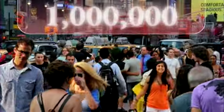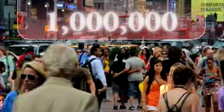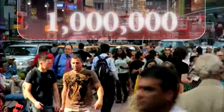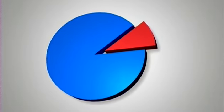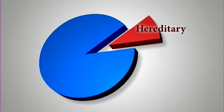Cancer is a common disease. This year, more than 1 million Americans will be diagnosed. Most cancers occur in people over the age of 55, and most are considered sporadic cancer, meaning they happen by chance. Only 5 to 10% of cancers are hereditary.